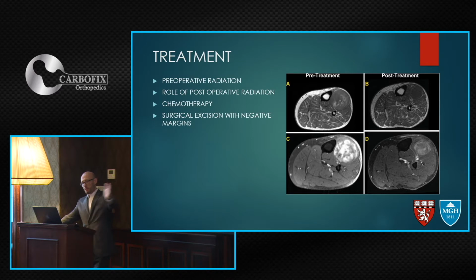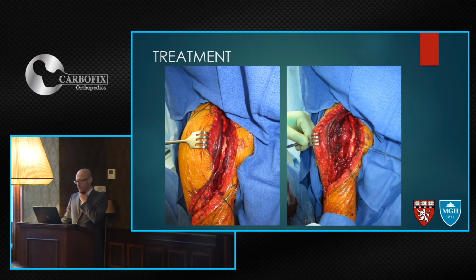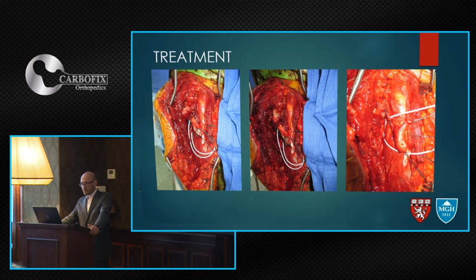I think we have switched the pendulum to preoperative radiation, followed by resection with negative margins, followed by additional radiation if you have a close or a positive margin. In some instances, in some histologies and age groups, chemotherapy is indicated, so synovial sarcoma in younger patients, for example, rhabdomyosarcomas, but surgically the main goal is to obtain a resection with negative margins. So these are some examples of the resections that we do, and you see how the bone gets exposed and the bone gets radiated and the periosteum gets removed.